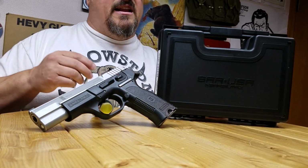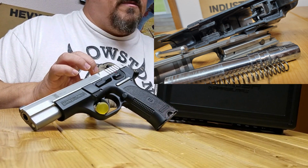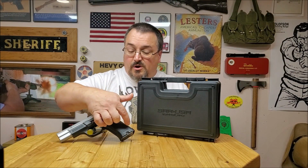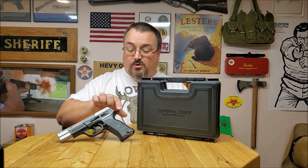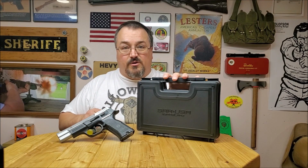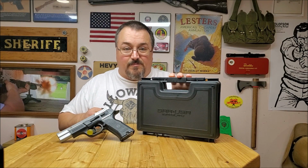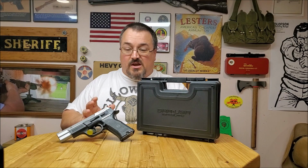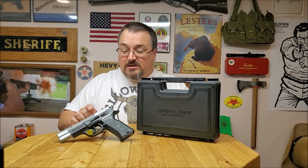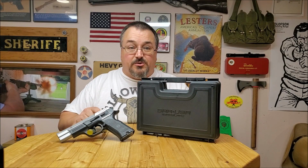They do not believe in any MIM or metal injected molded parts. Everything is done from forging. Everything is milled to spec. They also do their own frames. They injection mold their own polymer frames. They make their own magazines. They even do the boxes that the guns and rifles come in. They do almost everything in-house. And the fact that there's no MIM parts in here, even the firing pin is a milled part, speaks volumes to the quality that these are made to.